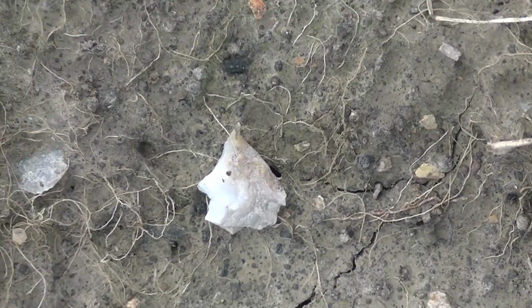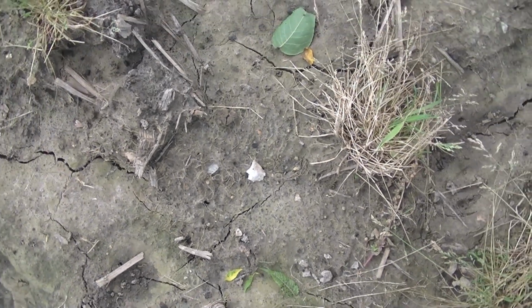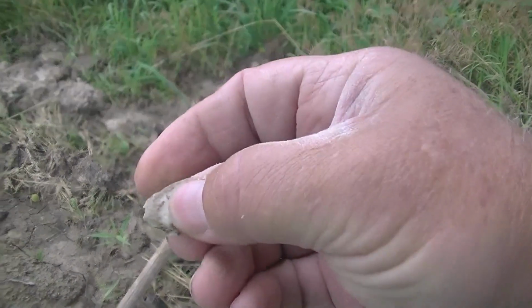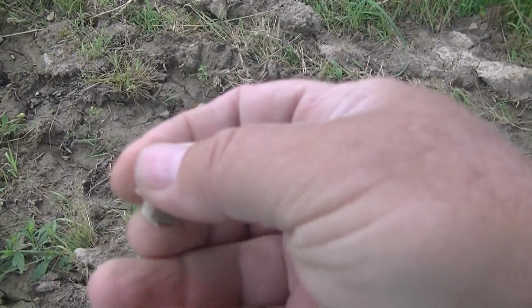That's just a flake, right? Come on. I just found that 15 feet behind me. Oh my gosh, would you look at that. How's that for a little one?